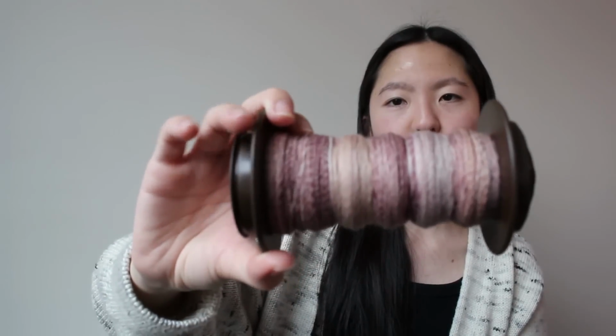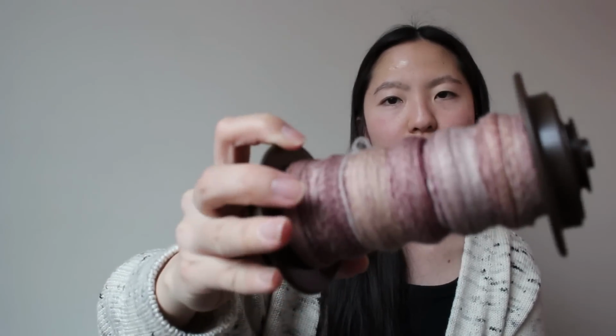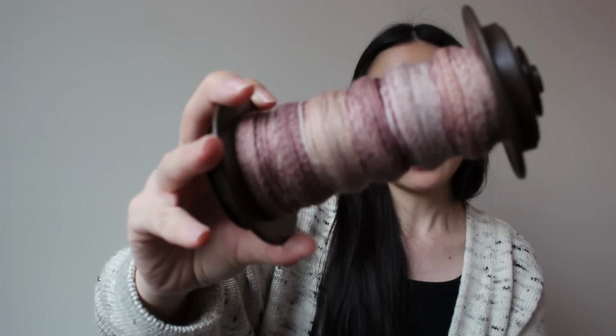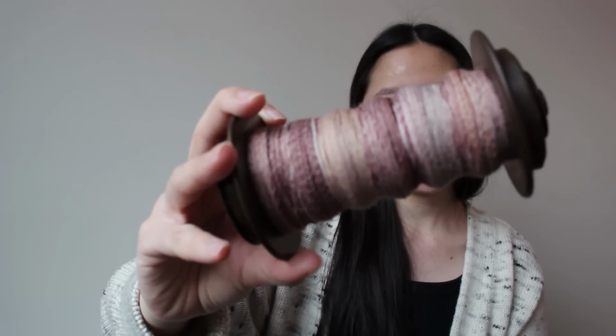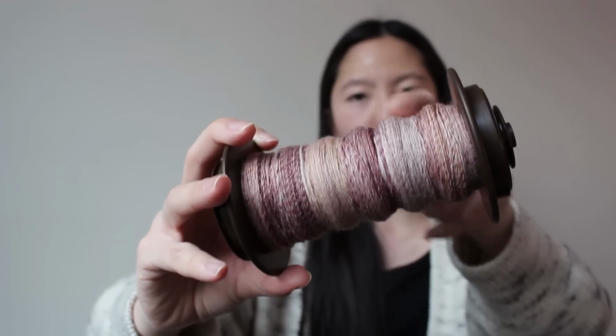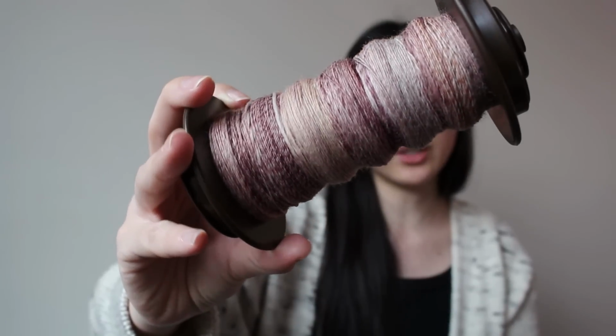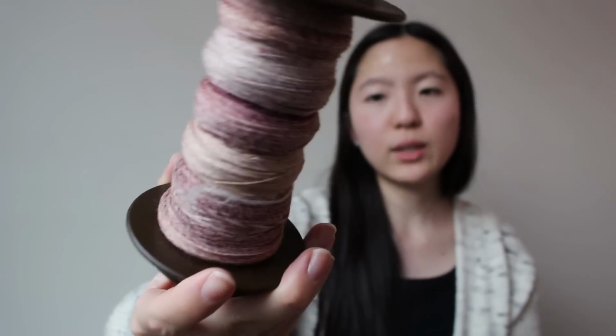I just wanted to show you what this looks like now that there's a bit more of it spun up onto this bobbin, and I really just like the colors of this. It's very purpley, and there are some spots of green, but they're under all of this, so you won't see it. But there are some spots of green as well, and I think it's looking really nice.